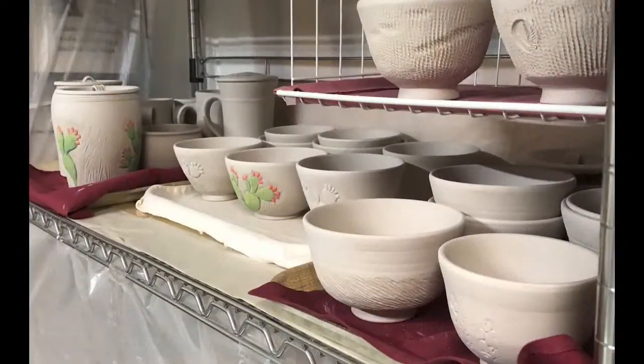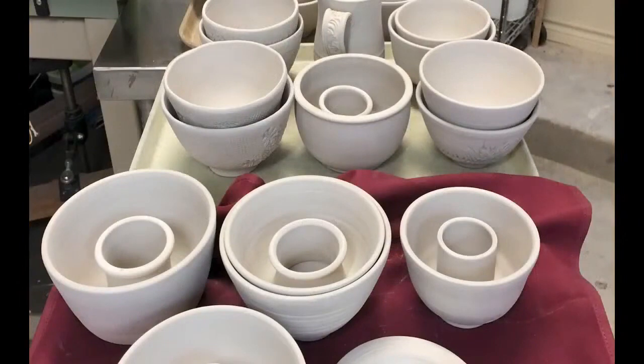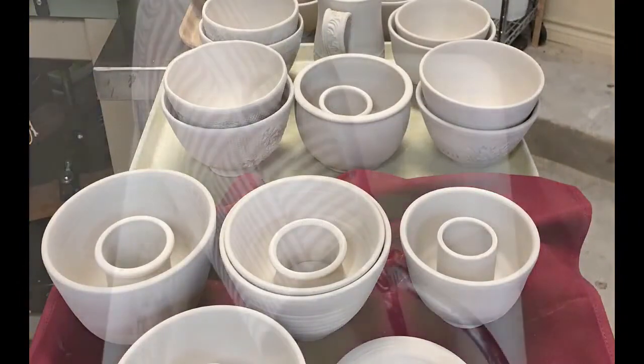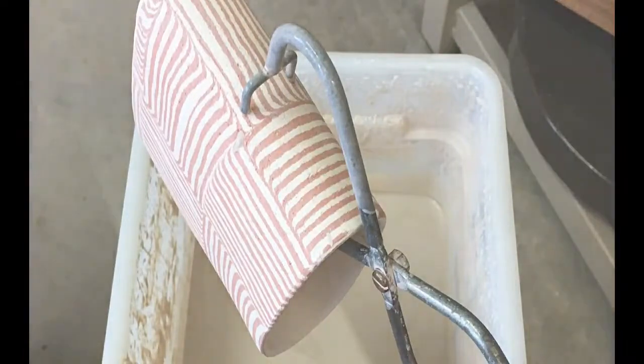The group of unfired tea bowls are dried slowly to prevent warping and cracking, and then loaded into the kiln for the first firing. If the motif was not added to the unfired ware, it can be drawn onto the bisque-fired ware and highlighted with colorful glazes before being dipped into a clear or slightly opaque glaze before the final firing.